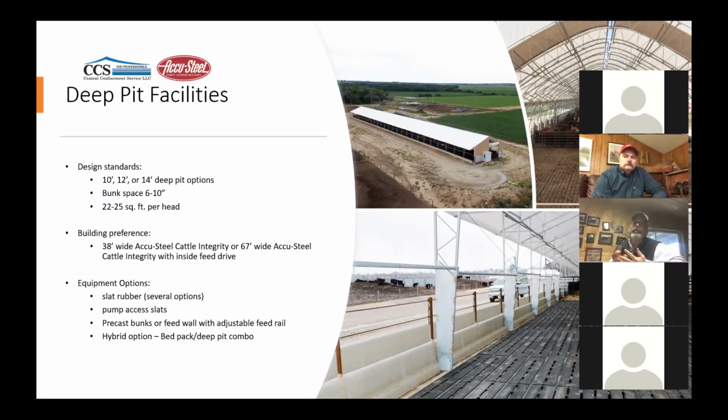We build either 10, 12, or 14 foot deep pits. We actually have a barn that we're proposing right now that's an 8 foot deep pit for some dairy heifers that would be a little bit smaller weight and not have as much manure. The 38 wide is the most efficient, and I can show you some designs in the next couple slides, but we'll stay here for now.